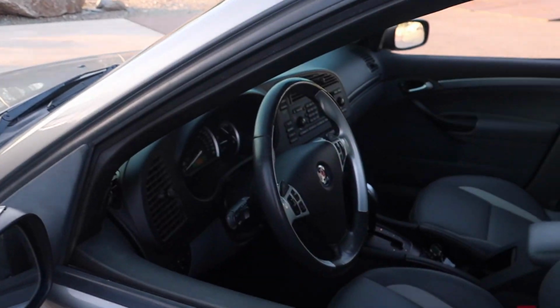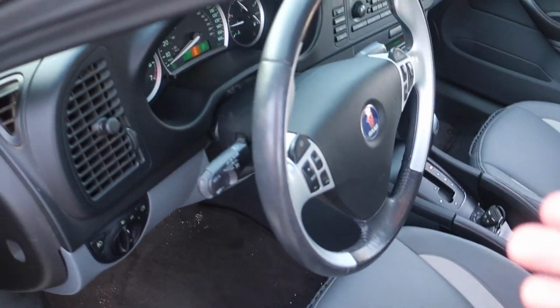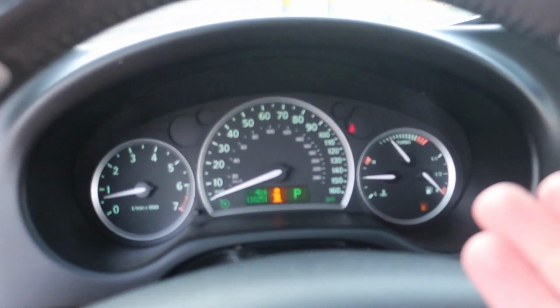Only other thing that I can really think of is that apparently it has a slow drain. The guy thinks it's an alternator issue, but we might think it's something else. It has a slow drain of the battery over time. So we think that there might be something that just stays on with it.